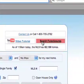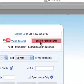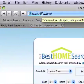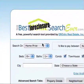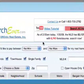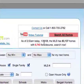Also, very interestingly, there's an ability to search foreclosures. When you click on the red Search Foreclosures button, that actually is going to take you over to a version of the Best Home Search Ever that's called the Best Foreclosure Search Ever. So we have the ability to search foreclosures in the MLS system. As far as I know, we are the only company that has a capacity to do this.